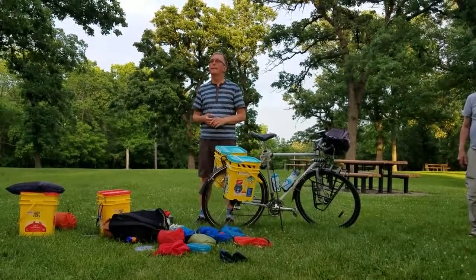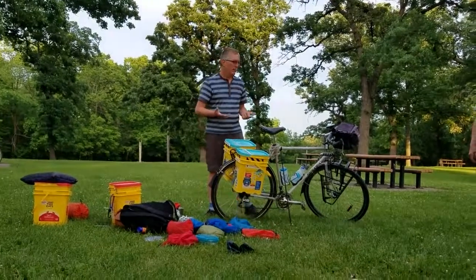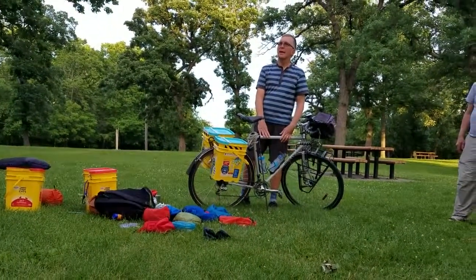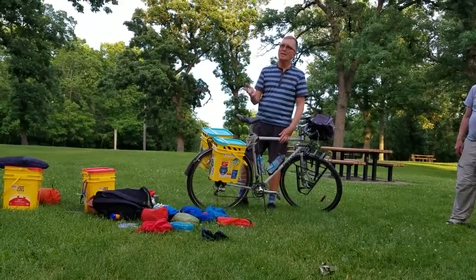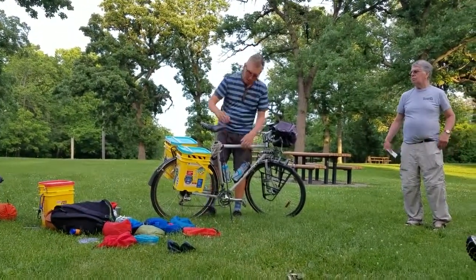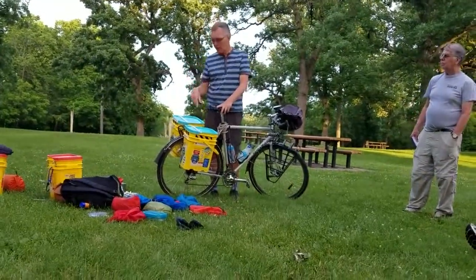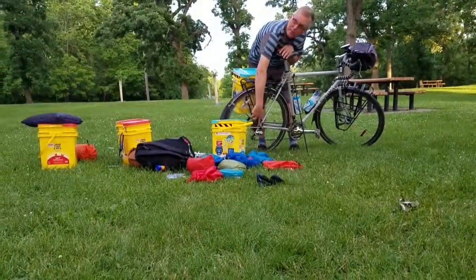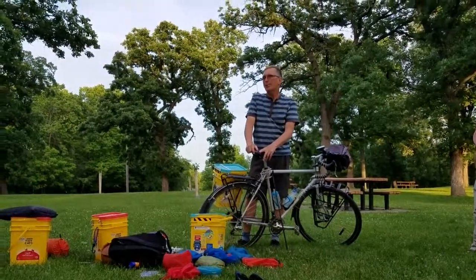So how about bikes? Oh, I'm glad you asked that question. This is a dedicated touring bike and it's heavy. But back to the idea of economy and starting out, any steel bike, possibly an aluminum bike, can work as long as it can hold a back rack. So take your bike to a bike shop or just look, does it have these little dimple things in the bottom to hold the rack? Then you can use that bike.